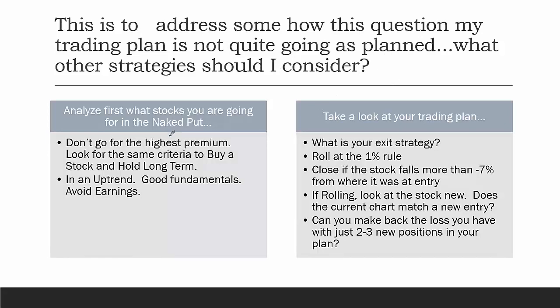Well, first, analyze what stocks you're going for in the naked put strategy that you're using. Don't go for the highest premium and the highest return, something that has a high implied volatility, which means there's risk in the position. The market knows that there's some event coming up that could cause a wild fluctuation in the stock. Look for the safer criteria. Look for the same criteria you would consider to purchase a stock. I want a stock in an uptrend to meet the sentiment of the strategy. I want maybe a good market cap, good average stock volume. I want to see a positive earnings per share growth, a reflection of good management.